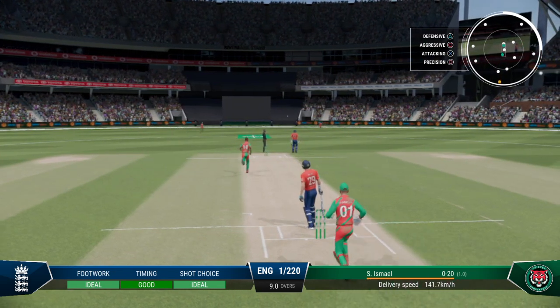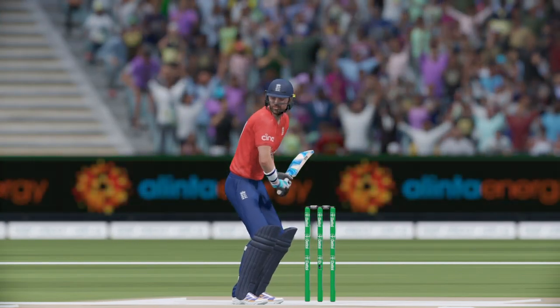Shot. That's a massive shot. Just incredible. That was a massive shot. Middled and it flew over the boundary. Brilliant stuff.